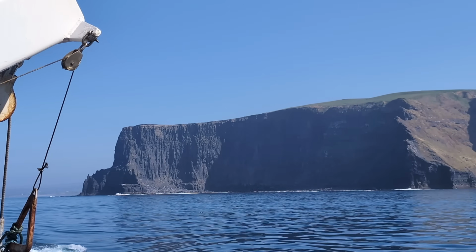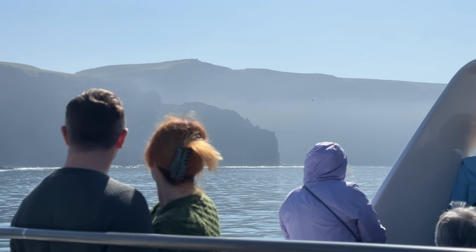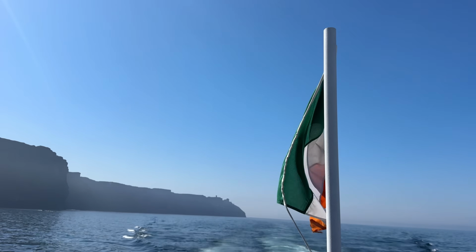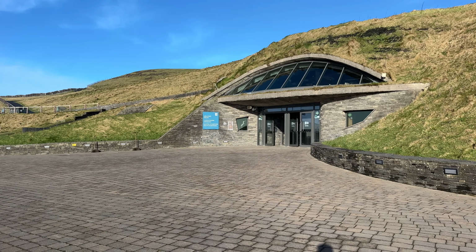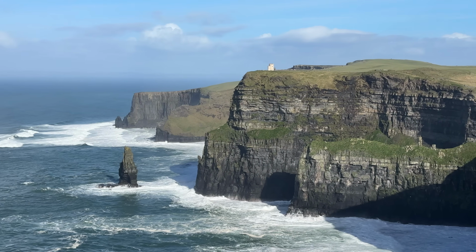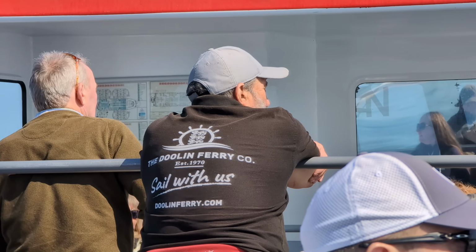And the best part of all, it only takes 50 minutes. That's less than an hour for something that you will remember forever, making it so easy to add to your Ireland itinerary. You can even make a day out of it by pairing it with a visit to the Cliffs of Moher Visitor Centre or a trip to one of the 3 Aran Islands. Doolin Ferry, they have you covered.